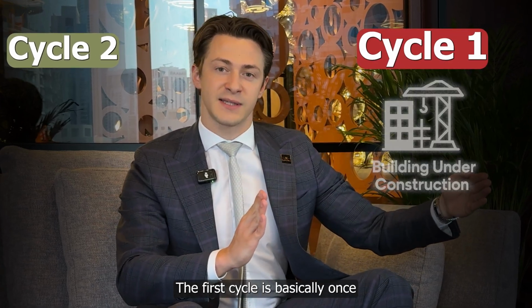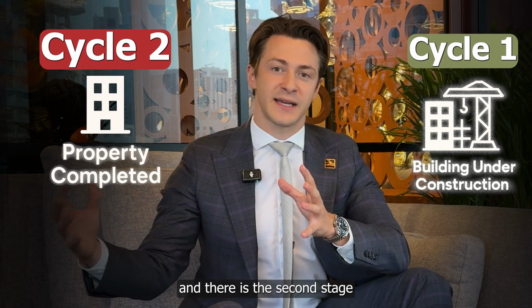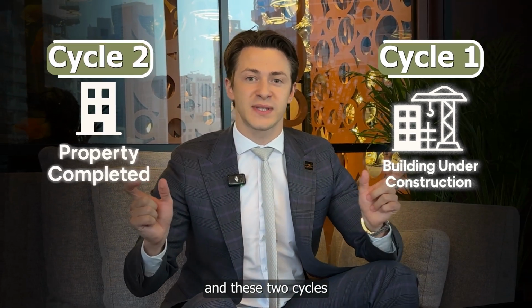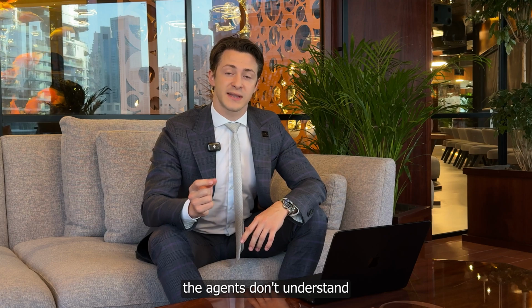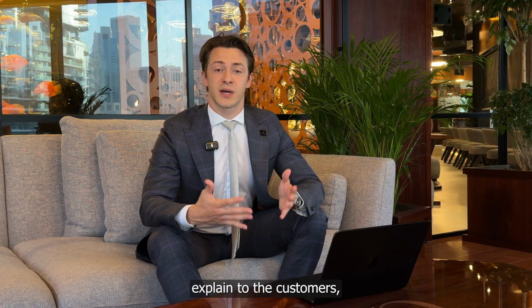The first cycle is basically once the property is still under construction. And there is the second stage when basically the property becomes completed. And these two cycles are extremely different one to another. The problem is that most of the times the agents don't understand the difference of the two cycles themselves, and that's why they don't explain to the customers.